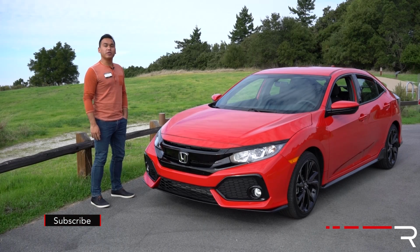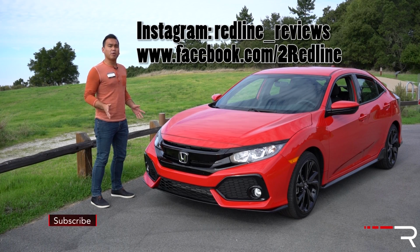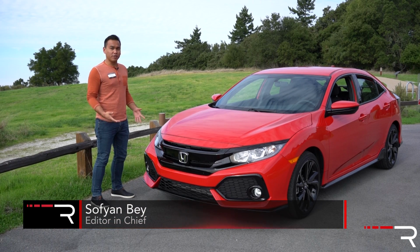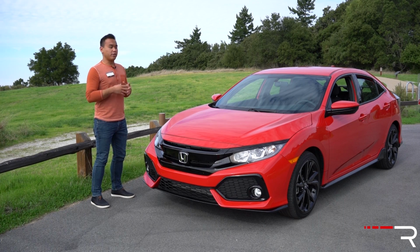So when Honda started the monumental task of redesigning the Civic lineup last year, the company promised us 5 different chapters of the Civic family. Now I've already showed you guys chapter 1 and 2 in the form of the sedan and the coupe, and today I'm outside of San Francisco on my way to Monterey driving the 3rd chapter.